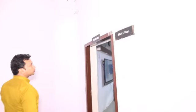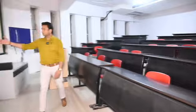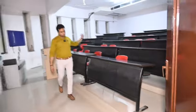So this is another classroom for the BBA first year students, and same facilities, air conditioned rooms, smart board, well sitting space, auditorium classroom, and all the facilities.